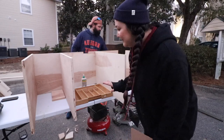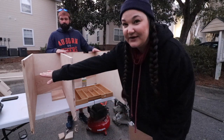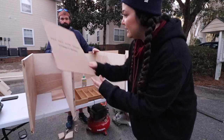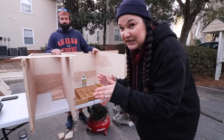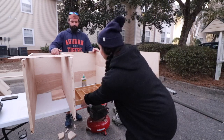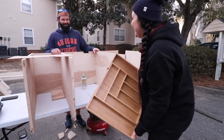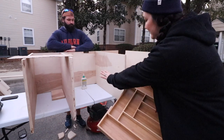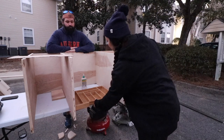So we have the framing of the kitchen. So this area right here that you see, we brought out the cutout for the stovetop. That'll fit, and there's about an inch or so on each side. And then I was really adamant on having one of these in the kitchen. I was like, listen, I have to have this in here. So we made this area in the middle plenty large enough to have this.